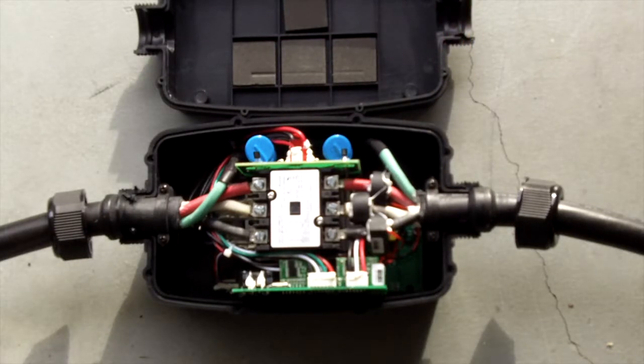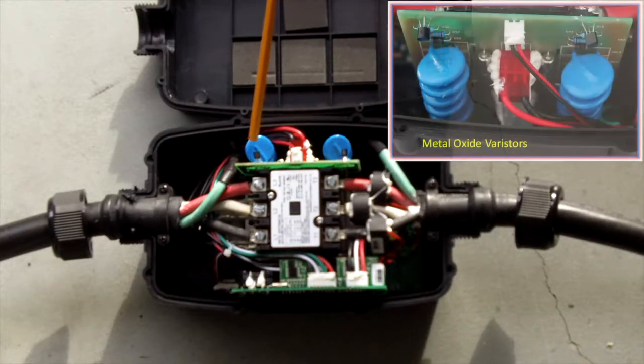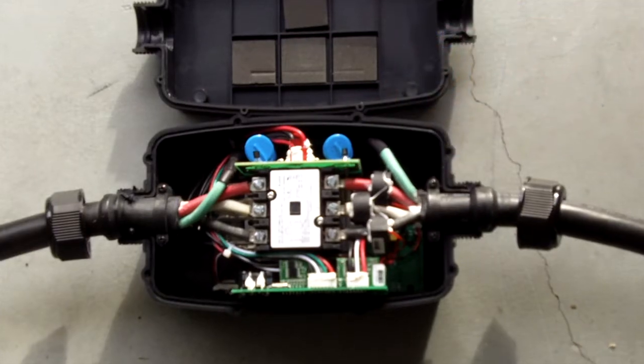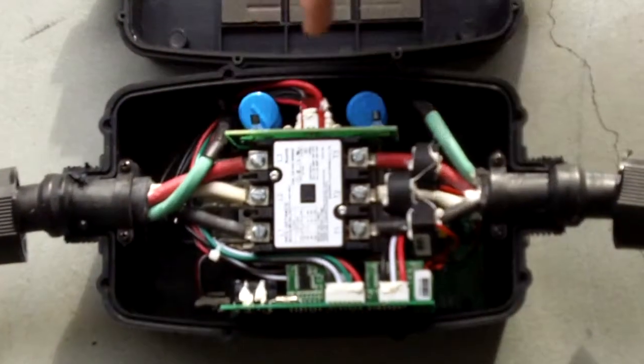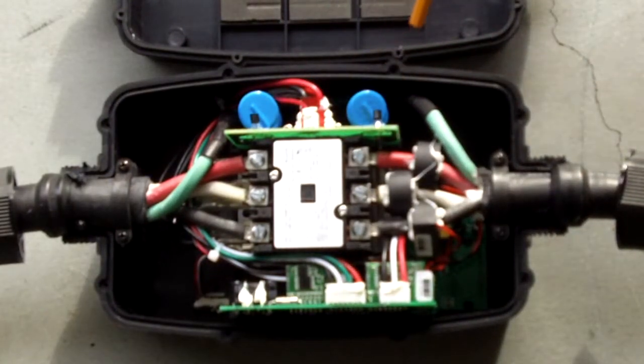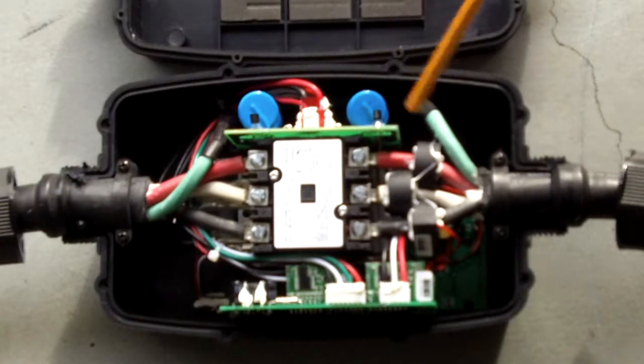The other thing that makes this unit unique, which I kind of really like, is we see here these are MOVs, and these are the heart of any surge suppressor. All of these devices from all of the manufacturers have surge suppressors, but what's unique about this one is that this board comes out, undo the connectors, and you can replace this board. Why that's important, living in the lightning capital of the U.S., especially for me and those that visit, or anyone for that matter, is that these MOVs can take a certain amount of surge current and dissipate it, but beyond that, or repeatedly taking that, they burn out.